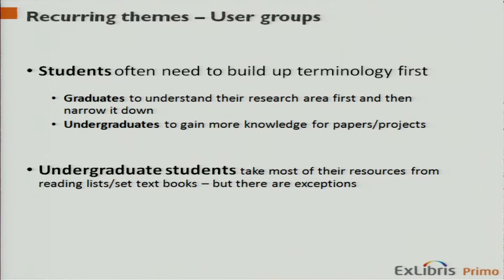So students often need to build up terminology first. And that's graduates to understand their research area first and then narrow it down, for example, if someone is starting a master's thesis. Undergraduates to gain more knowledge for papers and projects. And that's particularly the case if the student has to write an end-of-year paper and they need to go beyond the reading list and just start searching for material themselves.